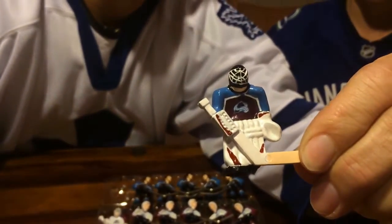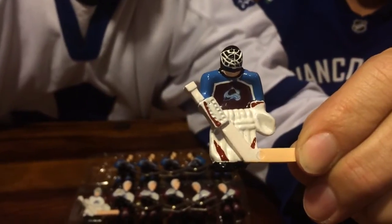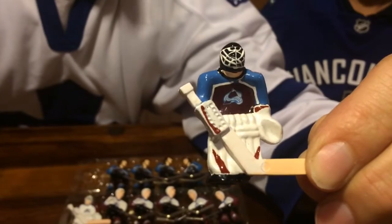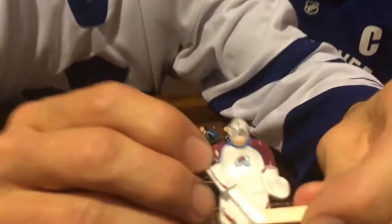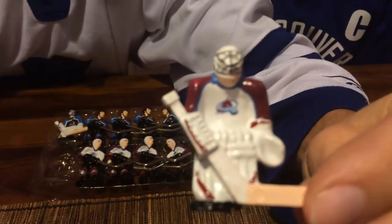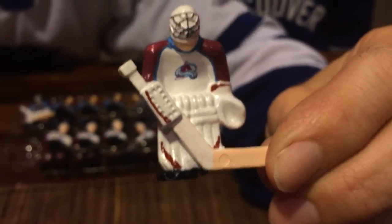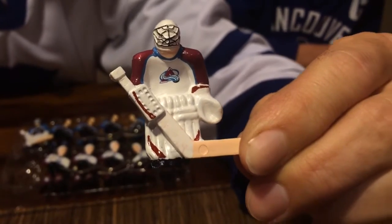You might be able to see that maroon there that we used. We actually had to make that colour because the paints didn't come exactly how we wanted, so that was a little bit of fiddling around. I'll put him down and put the away version up, and you can see the maroon trim on the white there, and a little bit on the glove. So that is Varlamov from the Colorado Avalanche.